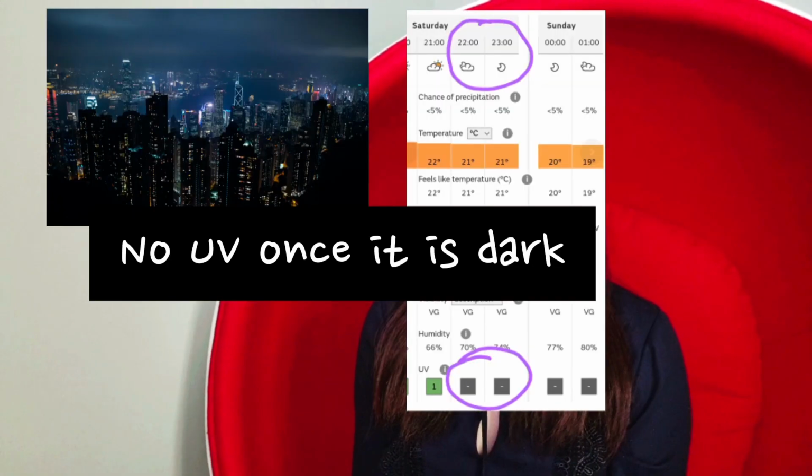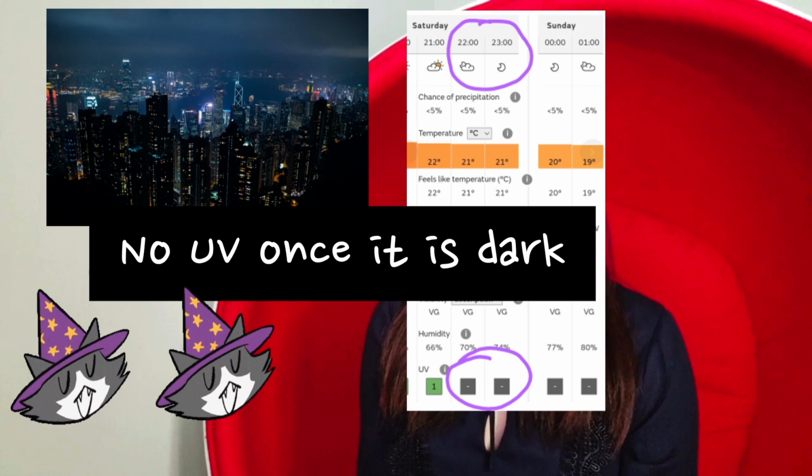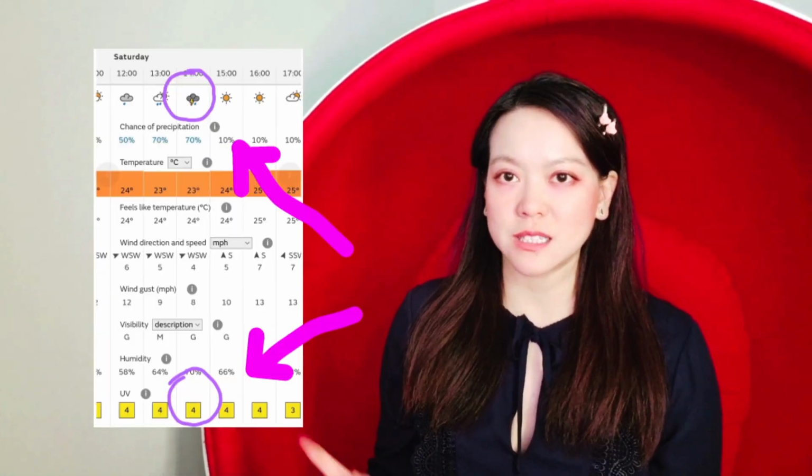So we need to think of UV index separate from the weather, whether it's sunny, cloudy, rainy, or thunderstorms. Sounds a bit like Macbeth. When shall we three meet again? In thunder, lightning, or in rain? Definitely not on that day. Bear in mind the witch is probably all covered up.